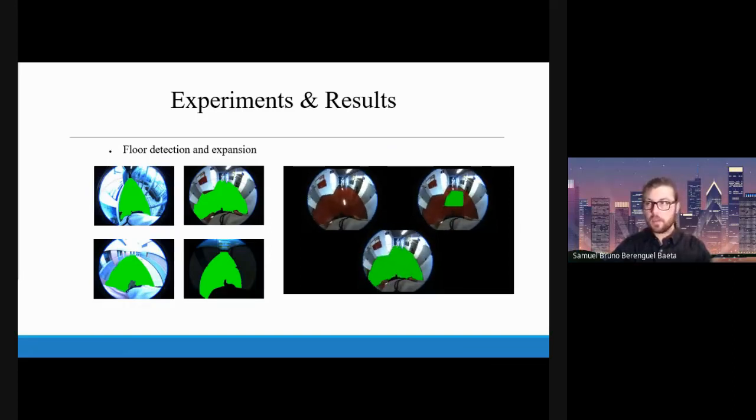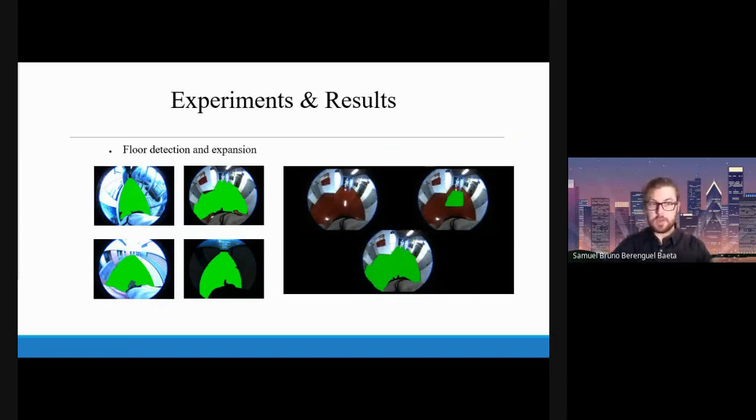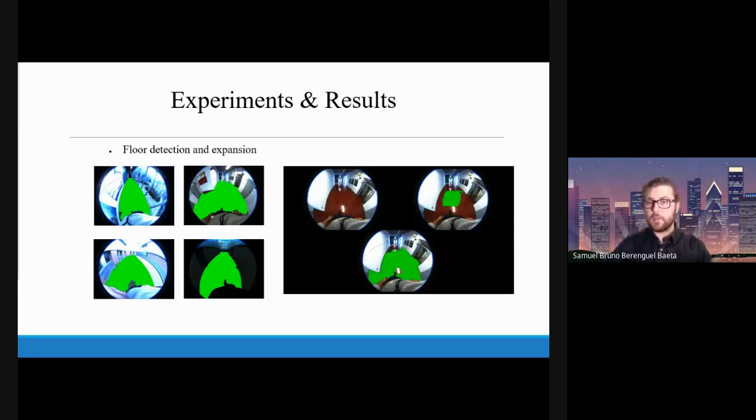Here we show some examples of the floor extraction experiments. We present results from different environments, indoors as well as outdoors, and in different illumination conditions. In the video on the right, we can see the different steps in the floor extraction. In the top right, we have the floor information provided by the RGB-D camera, while at the bottom, the floor extension in the fisheye image.